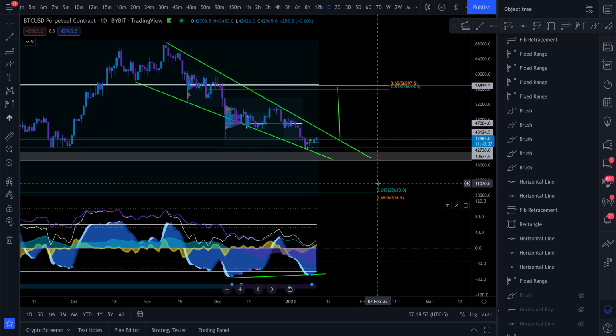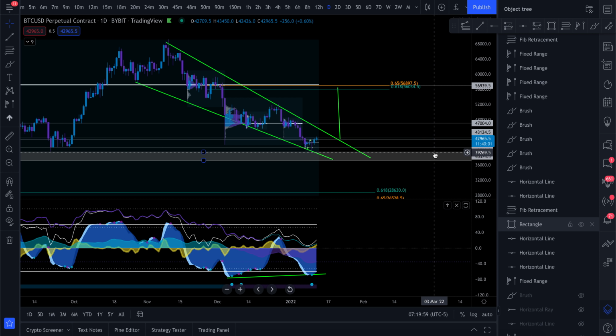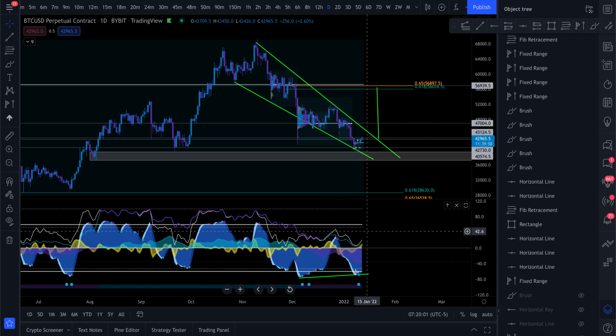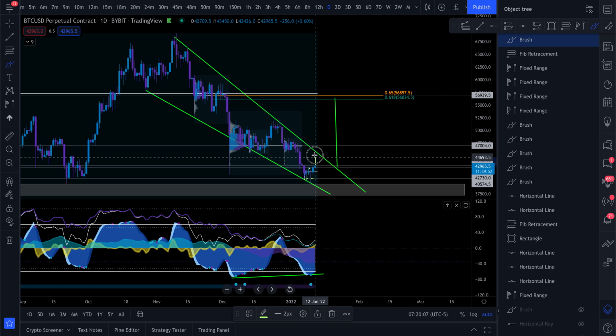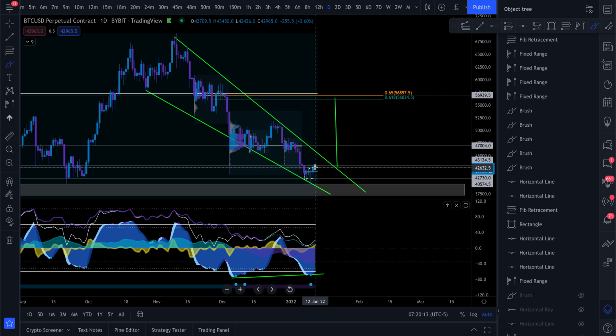Today is Wednesday, and because it's Wednesday, I've noticed that the markets tend to have a lot of volatility on these days. So it is very possible that instead of coming to the upside, we either do get some kind of a rejection, maybe when we come up to the trend line and then come back down for another move to the downside, or we simply do reject the resistance we're at and come down to the downside.